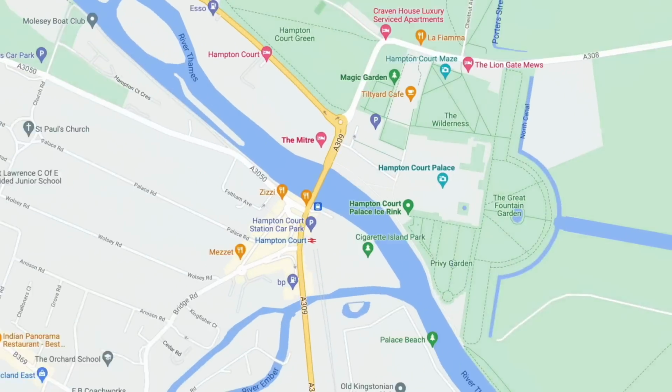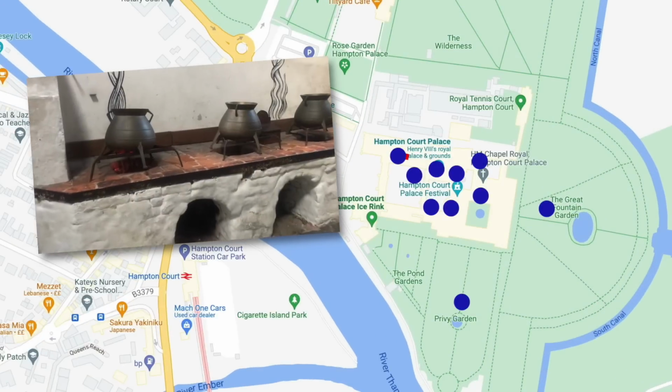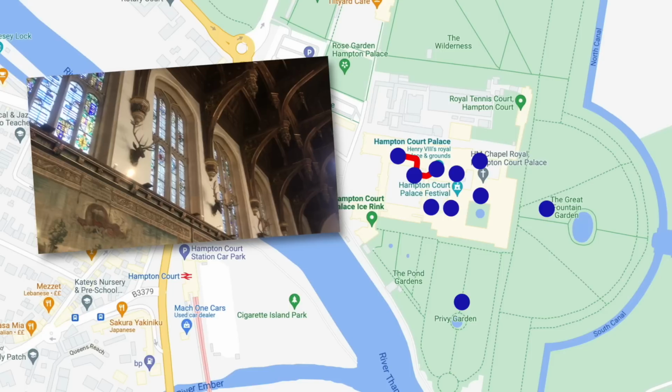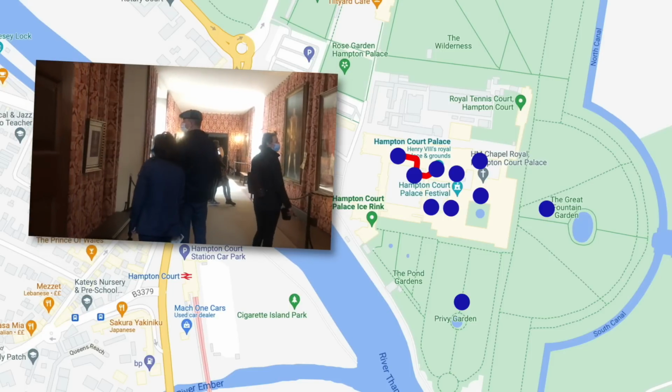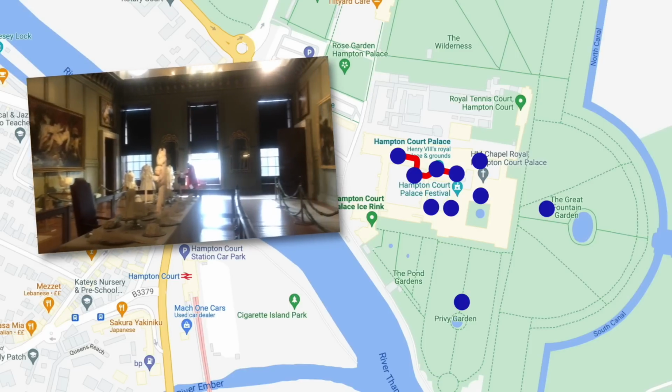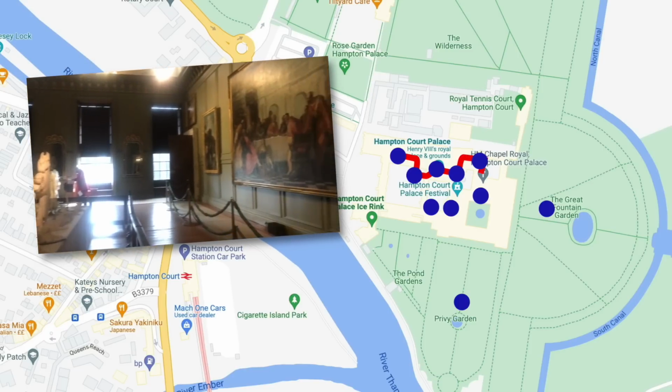We begin by exploring the one-of-a-kind Tudor Kitchens, followed by the beautiful courtyard and incredible Great Hall. Then, we'll discover what remains of Henry VIII's apartments, before traveling through time to the 17th century to see the rooms built during the reign of Queen Mary II and King William III.